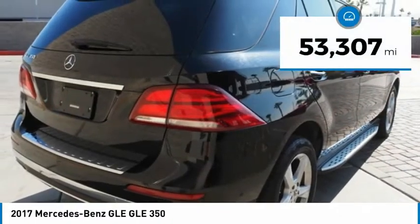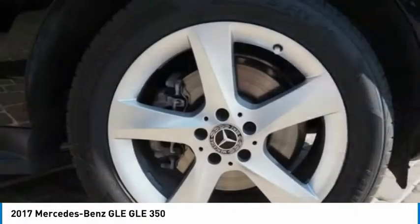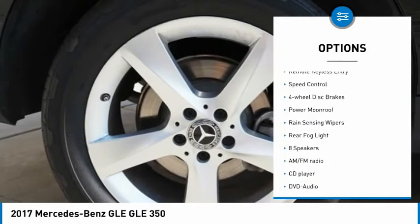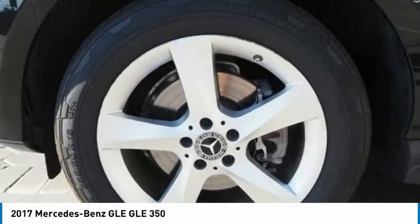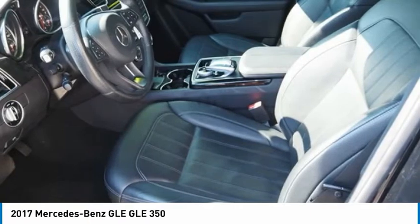This vehicle has less than 55,000 miles. Here are some of this vehicle's great options: electronic stability control, power lift gate, brake assist, traction control, remote keyless entry, speed control, four-wheel disc brakes, power moonroof, rain-sensing wipers, rear fog light.